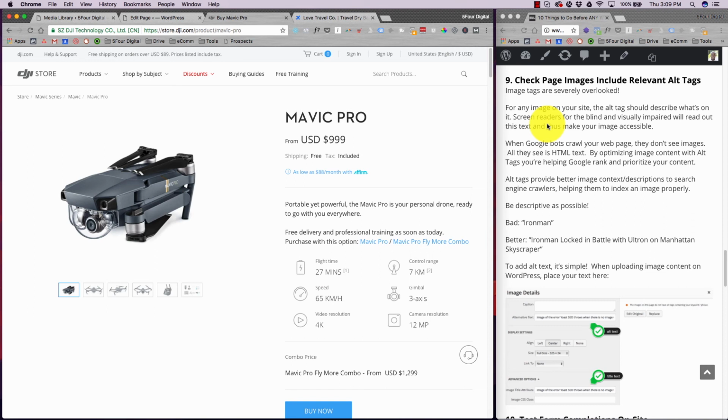When Google bots crawl your webpage, they don't see images. All they see is HTML text. By optimizing image content with alt tags, you're helping Google rank and prioritize your content. Alt tags provide better image context descriptions to search engine crawlers, helping them index an image properly.